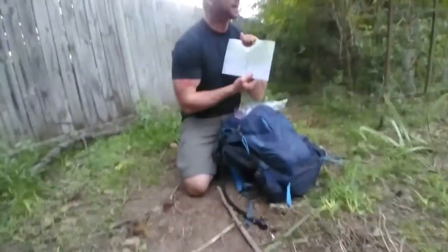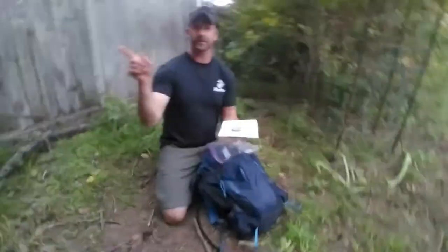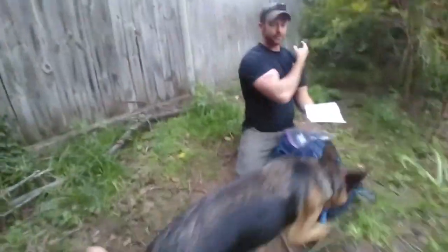Come on. I'm going to turn the map to where I am. Oh, I know I'm roughly in this area. Okay, I got my compass. And I think I'm facing this way. Oh, wait, no, I'm actually facing that way. I need to go back that way.